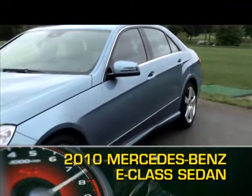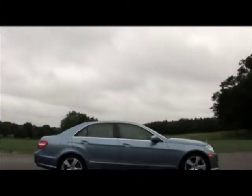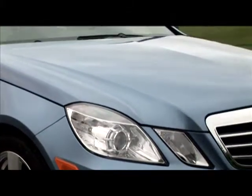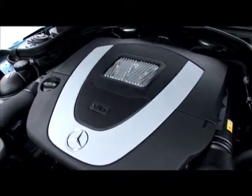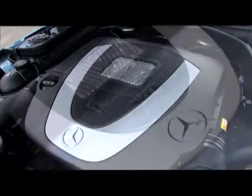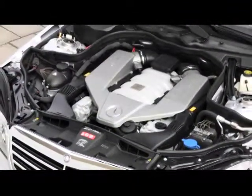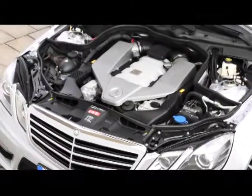Mercedes-Benz has updated its E-Class family sedan for 2010. This popular five-seater takes styling features synonymous with the previous generation E-Class and brings them more in line with Mercedes' current design trends. Engine options for the E-Class include a 268-horsepower 3.5-liter V6 in the E350, a 382-horsepower 5.5-liter V8 in the E550, and the 518-horsepower 6.3-liter V8 available in the E63 AMG.